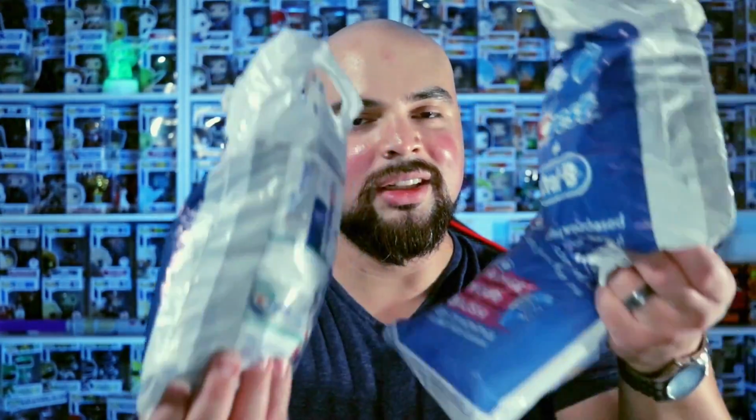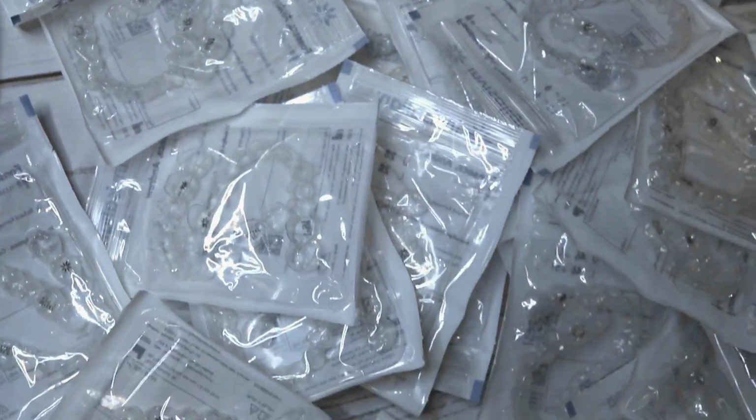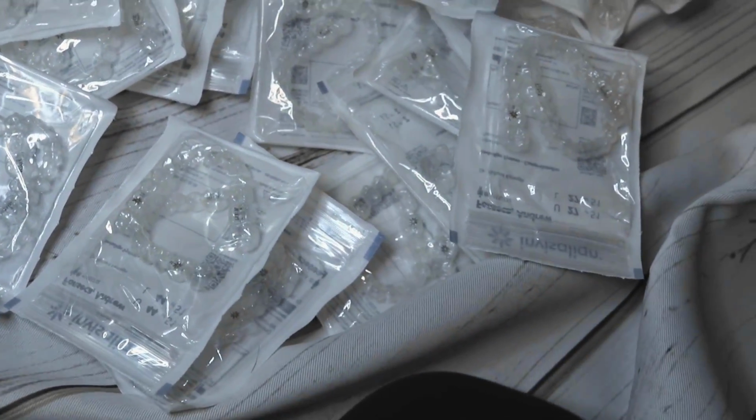So that's the welcome kit that they send you home with. In the future, they might send you home with bags and bags and bags of trays. This is what your trays come in. These little Ziploc bags. Why did I keep them? Because I always planned on making this video. Pretty much the only reason.